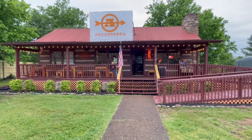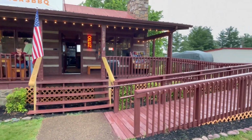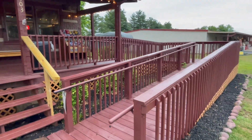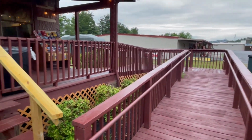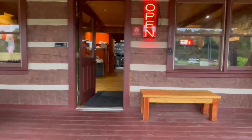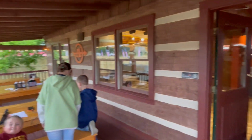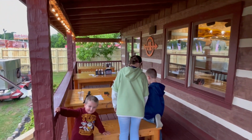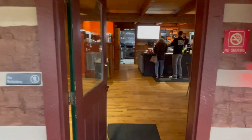This is what the restaurant looks like as you pull in from the parking lot. And if you notice right here, they have a handicap ramp. So if you're in a wheelchair or cannot do steps, you can still get into this building mighty easy. And out here on the front porch, they have tables available that you can sit at. They got three tables. And as you walk inside the restaurant, this is what it looks like.